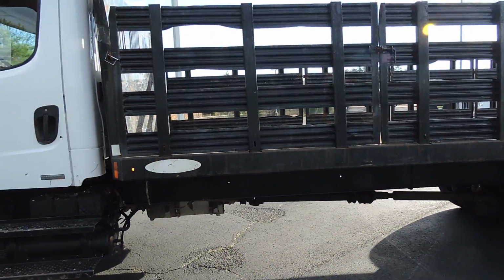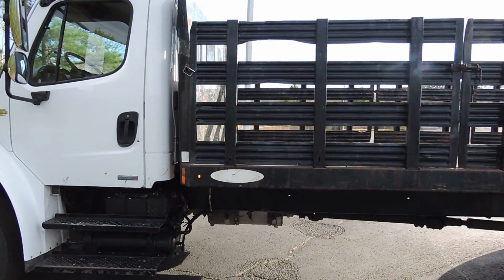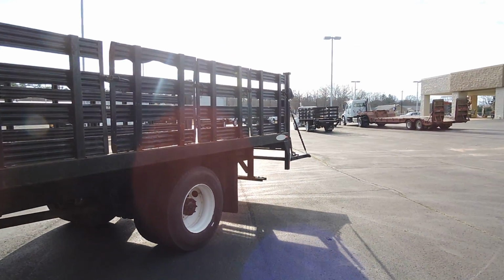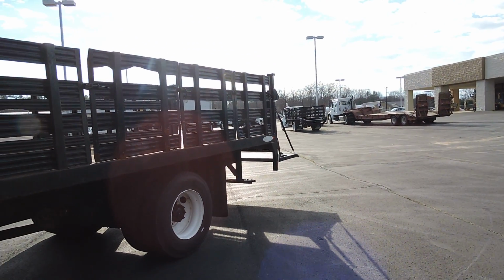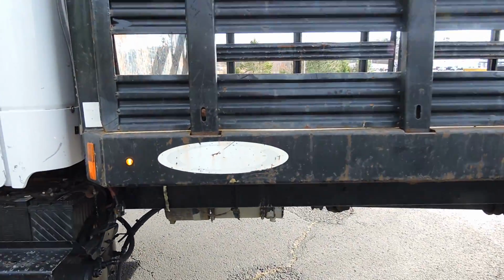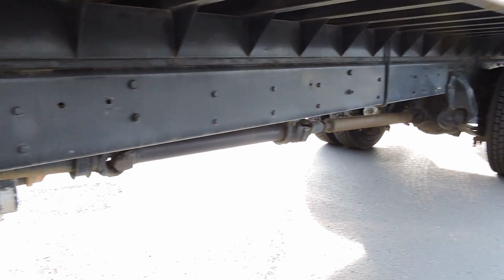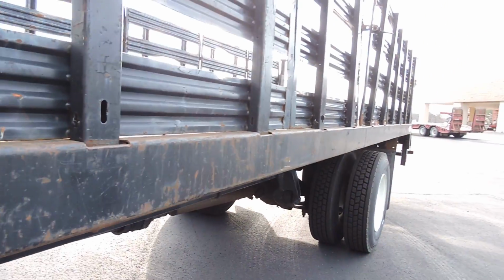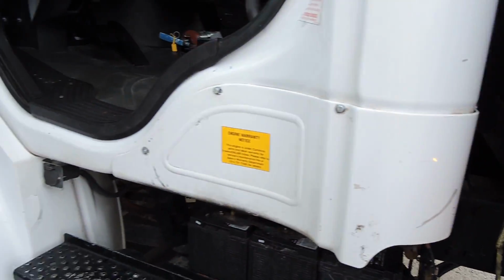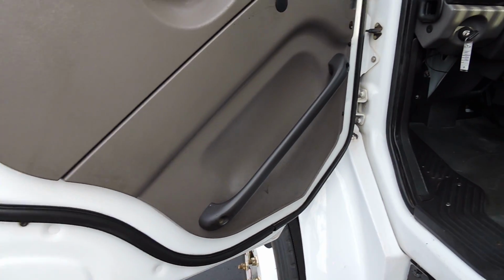This is a 2008 Freightliner with a 24-foot flatbed slash stake body. So this is exactly the truck you guys keep calling me about. I want you to take a look under here. We have not done any painting or anything like that. This is just the way Freightliner built the truck. Rust-free, clean, clean, clean.